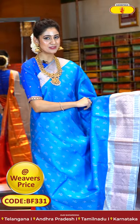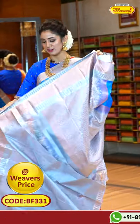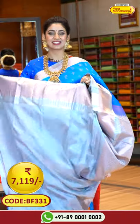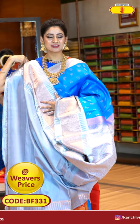Let me now show you the pallu for this one. The pallu for this beautiful saree again has leaves and florals in copper zari. Lovely contrast between grey color and copper zari. And we have a very beautiful contrasting blouse for this saree, which is in grey color. So the combination is also lovely, the saree is also beautiful. It's a very lovely saree.